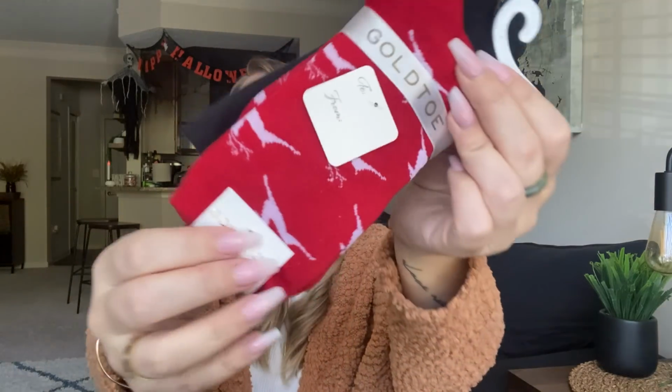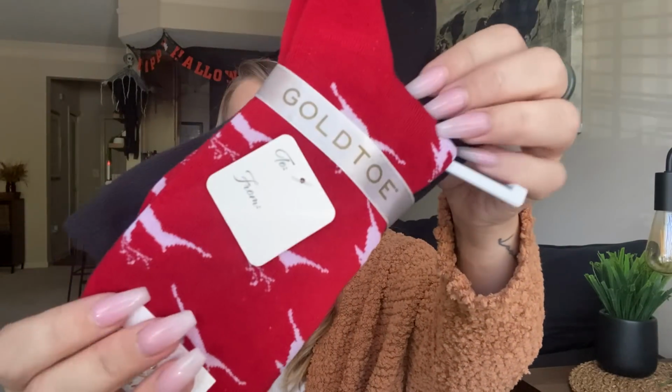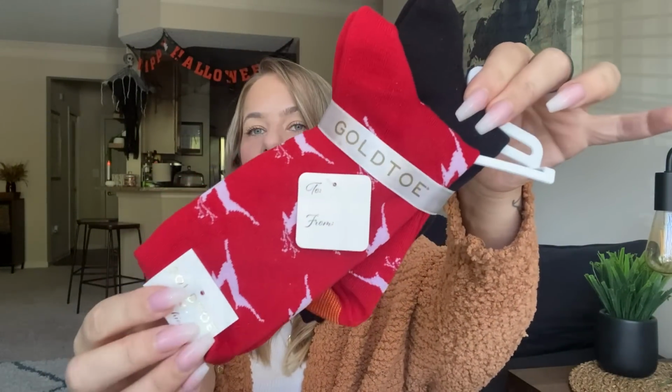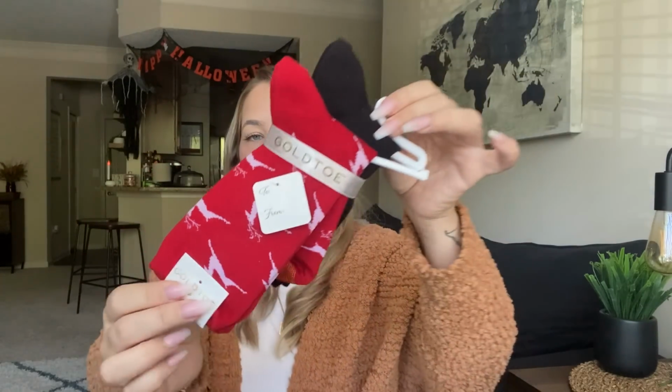Pick it up. Also found this other pair of gold toe, but I had to grab it because it's Christmas. It has reindeers. Y'all, reindeers on that. And then this one's just black gold toe. But look how cute this red reindeer is. Perfect for a stocking. Y'all, look at it. So cute. So I grabbed this.